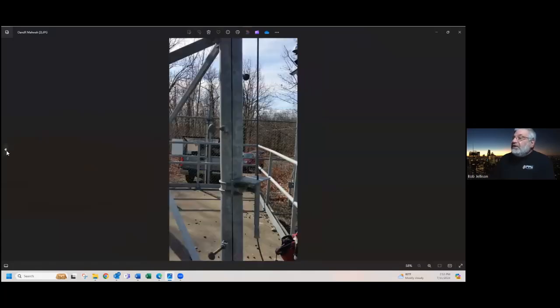Now, here's a photo of that leg that I had mentioned where we had to lift the entire tower. From what I understood, they had a crew come out and do an inspection. They missed the weep hole. They didn't make sure that the weep hole was clear so that it could drain, and this is what they got. A $50,000 repair bill.